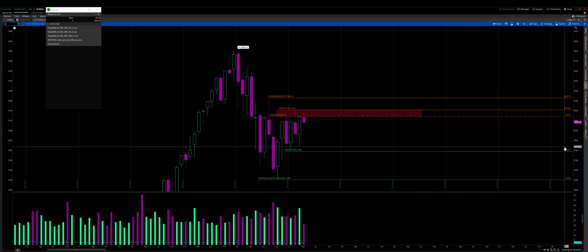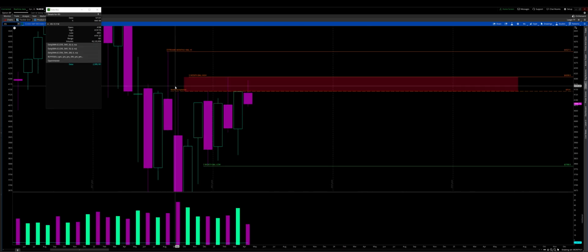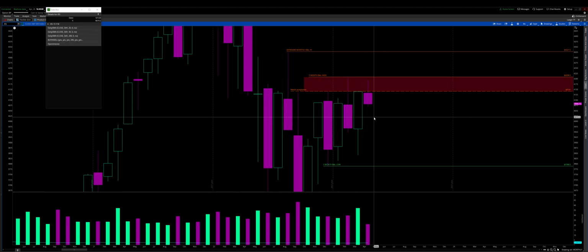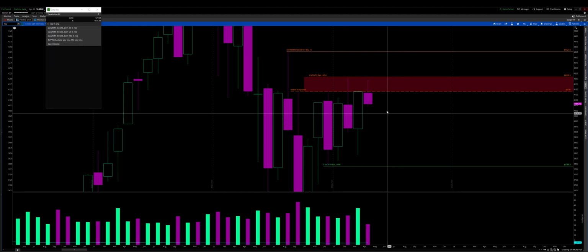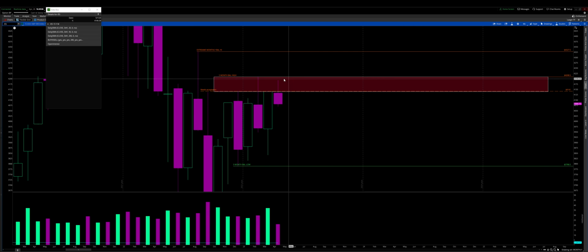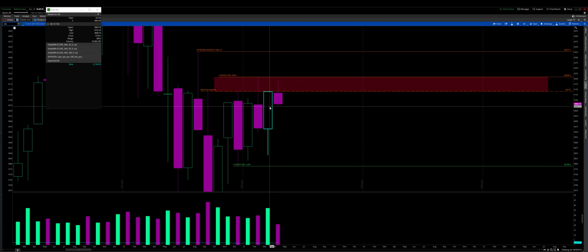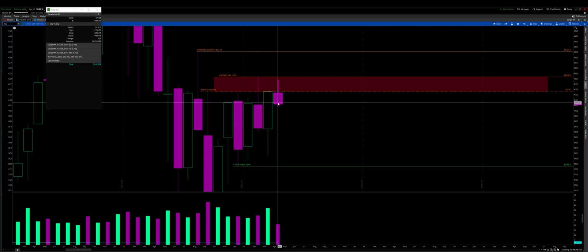Alrighty, so not a whole lot has changed here in the monthly, right? We're still in a balance. Not a lot is going on here. We are just kind of chopping back and forth in between this area. However, we got up near our balance high and so far have rejected from it. This is an ugly monthly candle.